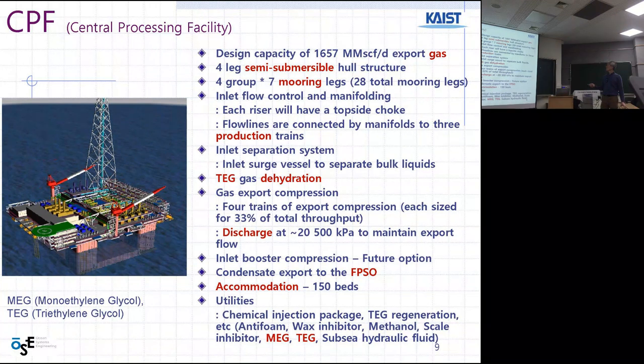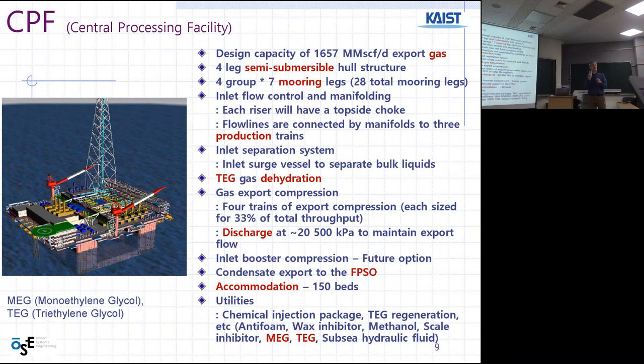Inlet gas flow control, manifolding, the risers and topside choke and flow lines and production trains. And inlet separation to separate bulk liquid from the gas. And TEG, triethylene glycol, for gas dehydration. Dehydration means eliminating water. So from the oil or gas, I want to take only oil and gas, but there is seawater inside and also other chemicals. Sometimes mud is inside, coming together. When we pump out from down there, the liquid and gas and mud and chemicals and water come together. So we need a separation.